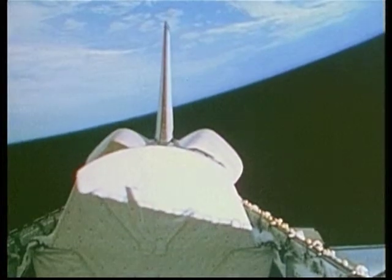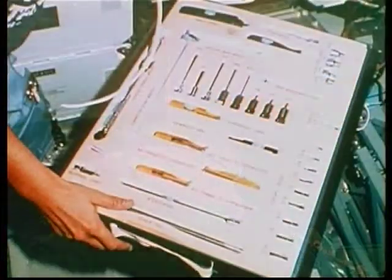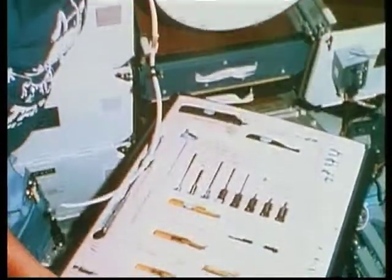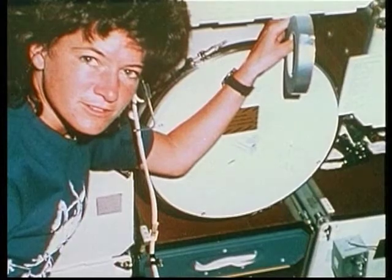5 student experiments flew on the 4 flights as part of an annual science competition. Studies varied from fluid convection to sponge and crystal growth to biofeedback.